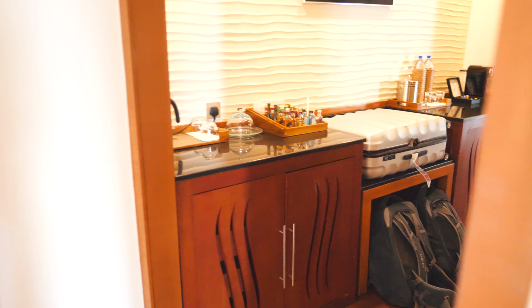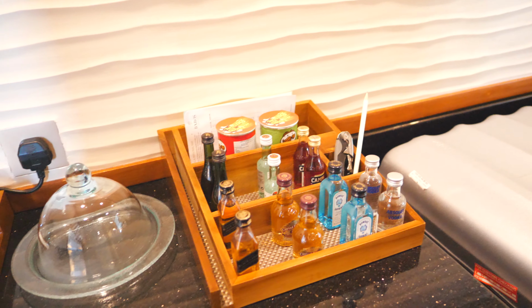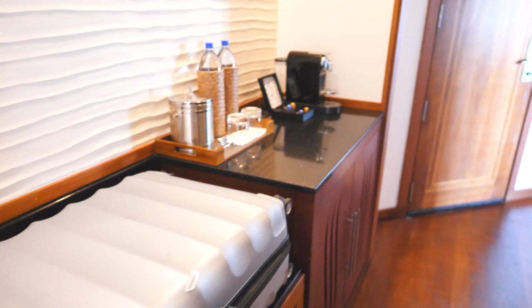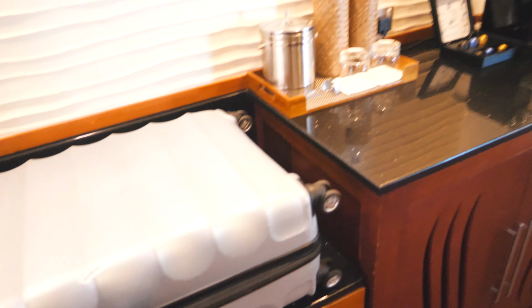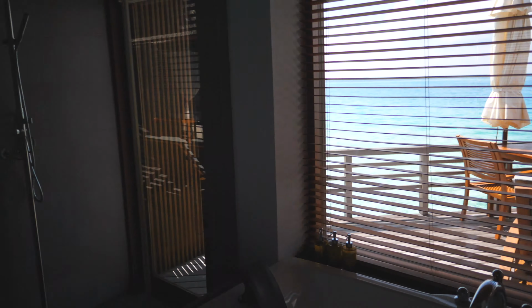Then around the back, we have some tea and coffee making facilities. Oh, and Pringles. That is essential. And water. All the messy stuff is here. There's some wardrobes. Then over here, we have the bathroom. We have a lovely his and her sink. Bath, which has incredible views. Shower and the toilet. It's very cute.